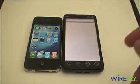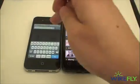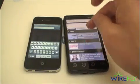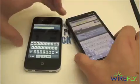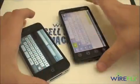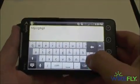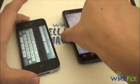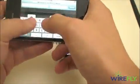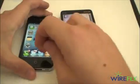Open up our internet browsers and check out our on-screen QWERTY keyboards. Both phones do have great QWERTY keyboards on screen and can of course be used in portrait mode or landscape, thanks to the onboard accelerometer. And with the EVO 4G, you do get haptic feedback, so if you want to feel like you're pressing a button, the EVO 4G may be a better choice, but both phones are very responsive and quick to change keyboards, so fast accelerometers.